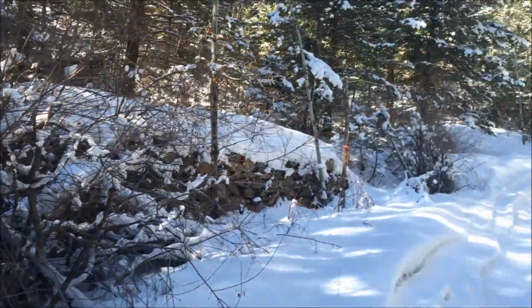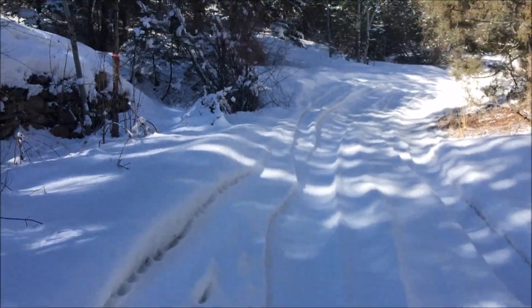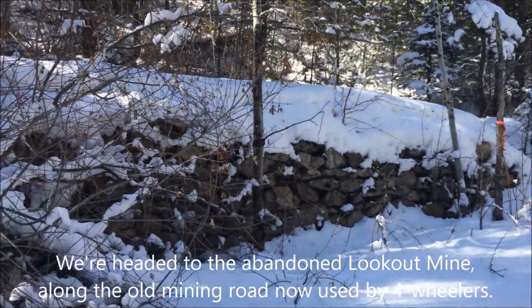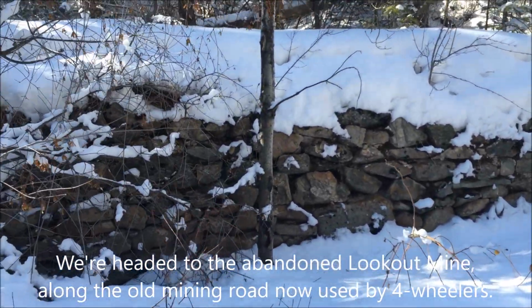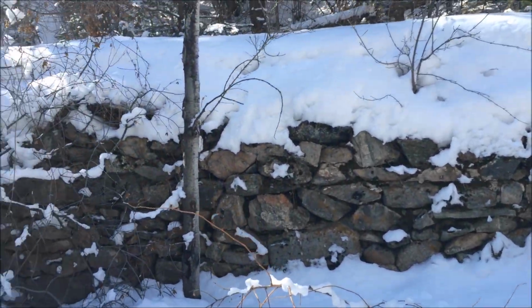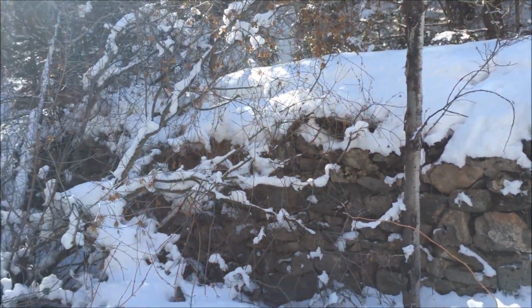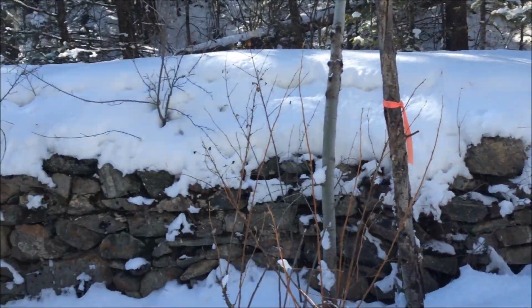I was walking along this old road up to our next mine, and look at this. Big, huge stone foundations. Put together rather well, as I might add. Very interesting. I have no idea what this might be.